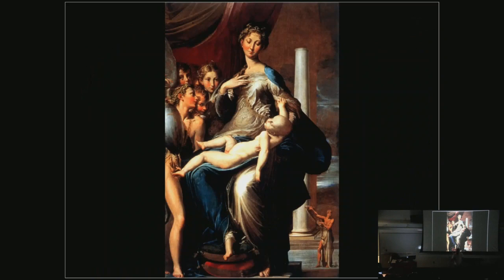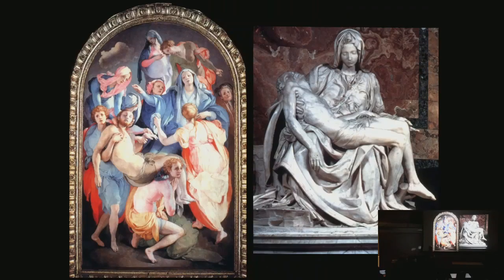So let's pause here then. This is a work by Parmigianino called Madonna of the Long Neck. When we come back next time around, on Monday, we'll finish up with Mannerism and move on to the next stage. On this one, remember what I was saying about the Mannerist period is that sometimes things seem really, really bizarre and then there's some explanation.